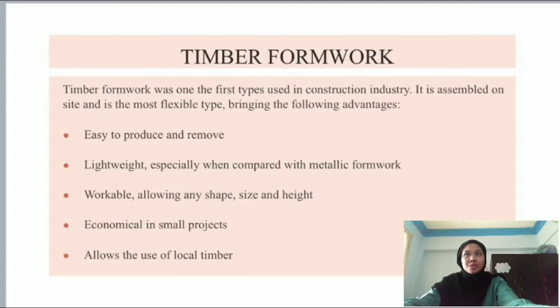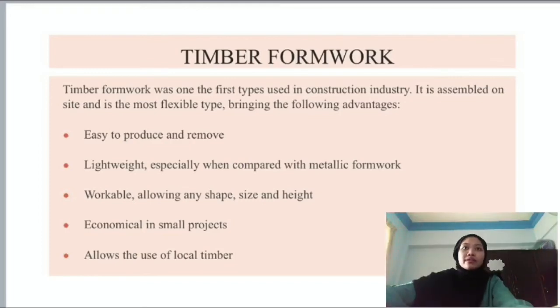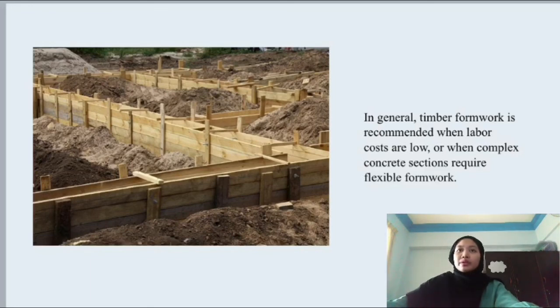Timber supplier in Malaysia has done an extremely good job and breaking new sale record in Malaysia due to wood product generally have wide application and cover in term functionality and aesthetically. Okay, so they have some advantage. First, easy to produce and remove, and second, lightweight, especially when compared with metallic formwork, workable, allowing any shape, size and height, economical in small project, and last one is allow the use of local timber. Okay, in general, timber formwork is recommended when labor costs are low and when complex concrete section require flexible formwork.